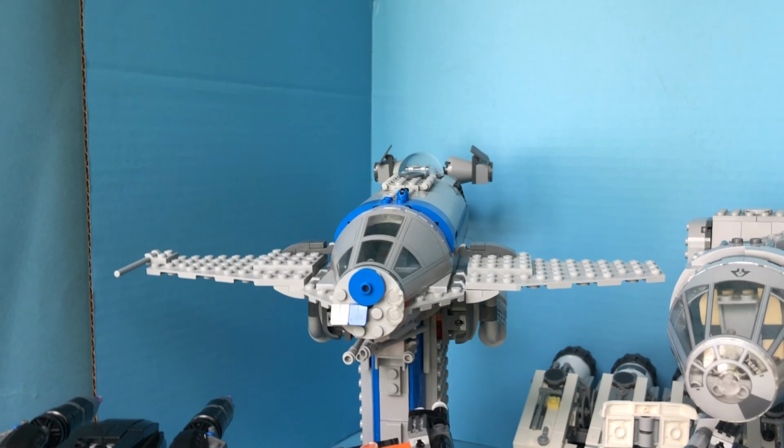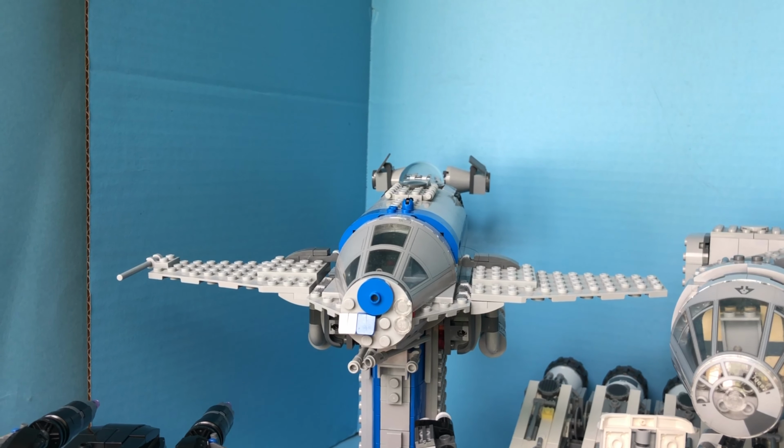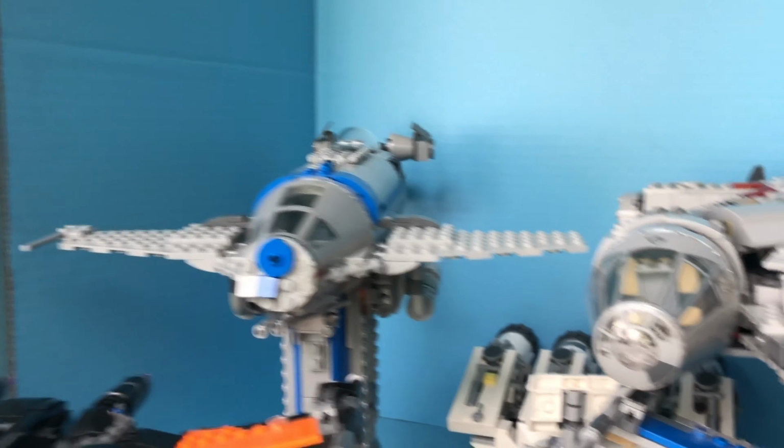Then, moving up back here, we have the Resistance Bomber. Now, this set was $110 back in the day when I got it, and I loved it a lot. It was a really nice set to own.